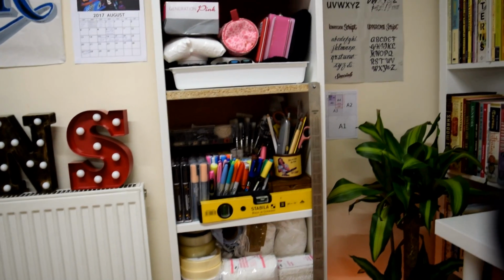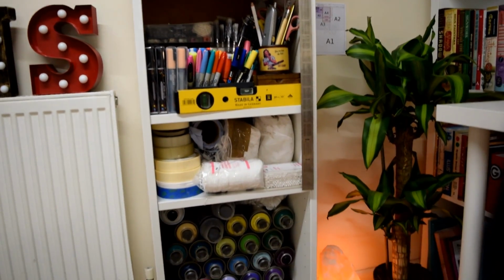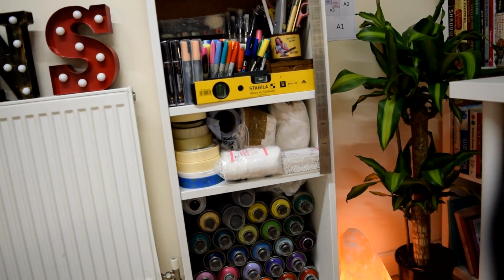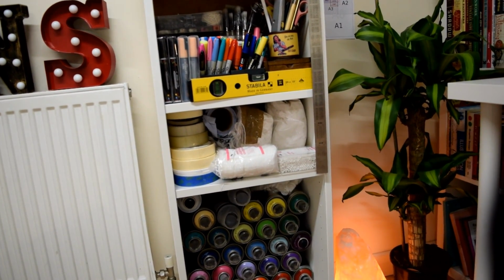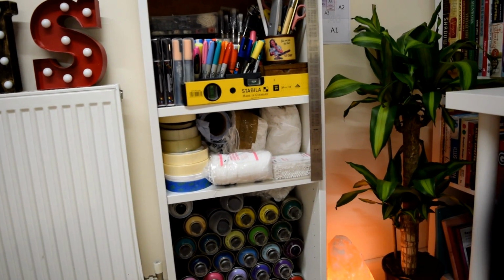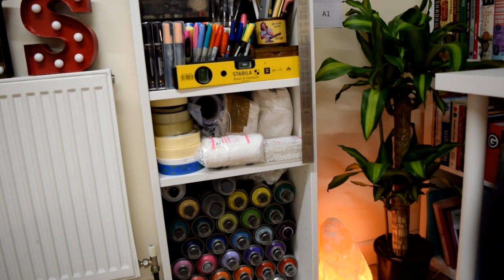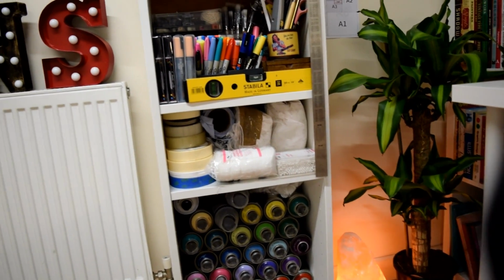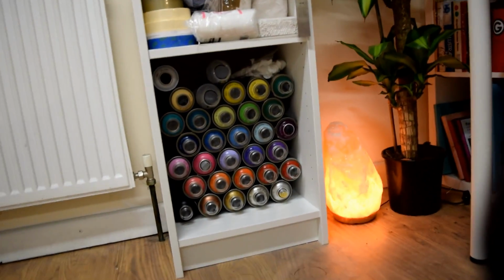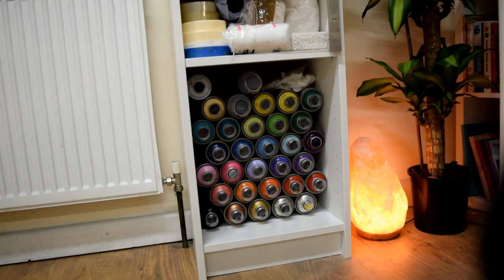and just bits and bobs that I use generally. And the next has masking tapes, different types of tape, some cleaning stuff, or stuff that's really useful when doing detailed work, and whiting, which is used when glass gilding, and then a lot of spray paints, only some of which have been used.